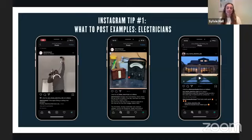As I mentioned, I will send this along to you guys so you can have a look yourselves if these don't load. But essentially a time-lapse video is just showing fast motion of something happening that you're working on, so you can show your progress really easily over a whole day's work and how you're actually doing that yourself and doing it to a high standard using a time-lapse video on Instagram. Unfortunately, I don't think that one's working.